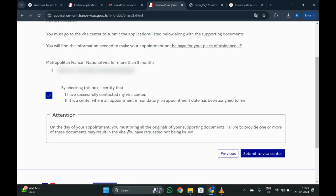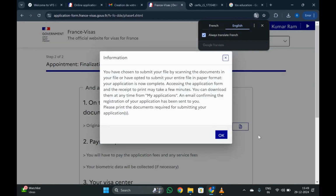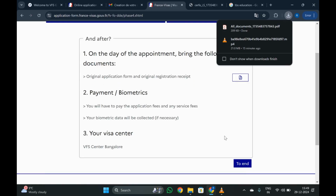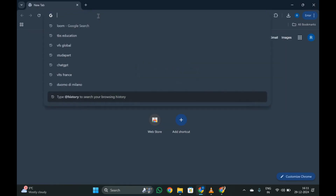and you check on the box and submit to Visa Center. Save all the documents in a folder because you have to carry them for your visa appointment. Click on OK. Read all these instructions and save this document as well and select to end. Open the downloaded document as it consists of all the details that you will require in order to book your appointment for your visa.